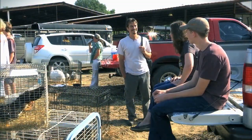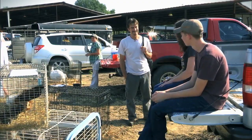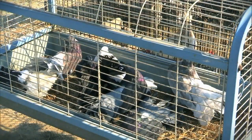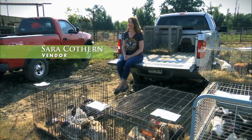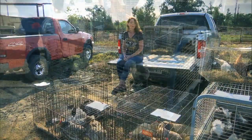The variety of animals that are for sale here is also what makes the Beebe Flea Market so popular. Take Sarah Cawthorn and her fan-tailed pigeons. I had friends that raised pigeons. They raised frillbacks and fantails and Jacobins and all sorts of different types of pigeons. And we got interested in them.